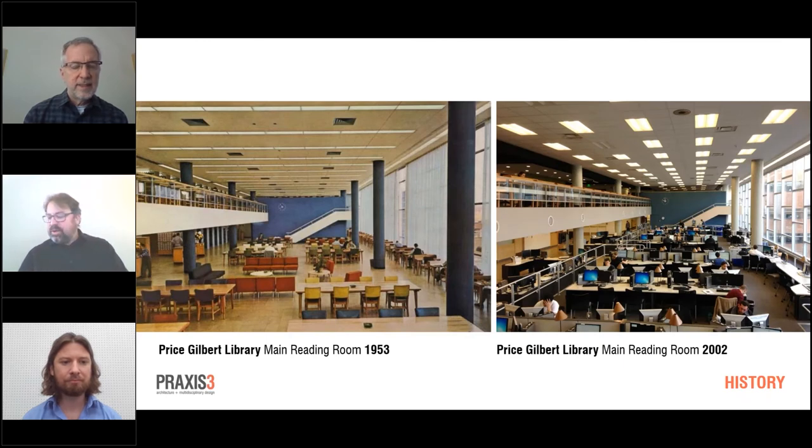So in 2002, the first project they did was to create an information commons on the ground level of the Price Gilbert building, and it consisted of 100 computer stations. They moved the reference desk to this location. They added tech support to the list of services that librarians provide in the library. And really, the effect that it had was to raise the library's impact on campus. It did increase the gate count, but had no effect on the decreasing collection.